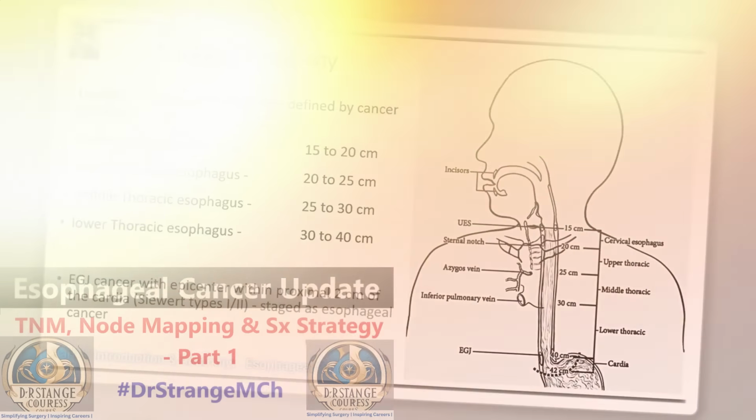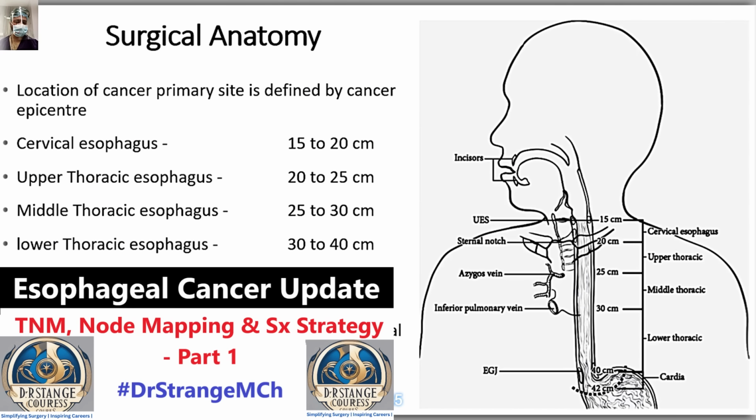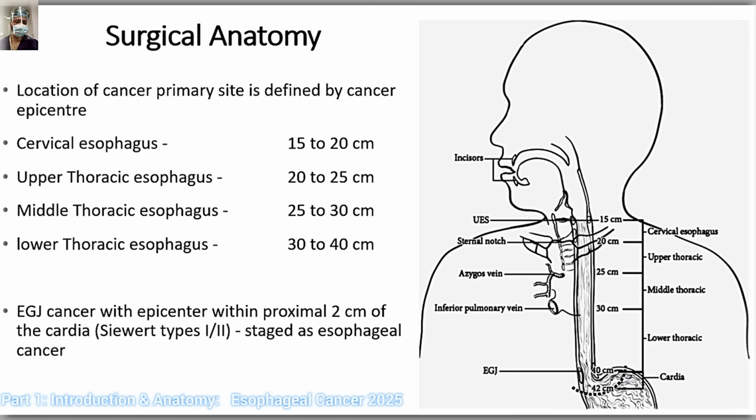First 5 centimeters, there is 15 to 20 centimeters cervical esophagus, and the next 5, 20 to 25, is upper thoracic, and 25 to 30, the next 5, is middle thoracic, and 30 to 40 is lower thoracic. So 5, 5, 5, and 10, that we have to remember. The esophageal gastric junction cancer with epicenter within the proximal 2 centimeters of the cardia, that is Siewert type 1 and type 2, are staged according to esophageal cancer, and Siewert type 3 is staged and treated as per the treatment guidelines for gastric cancer.